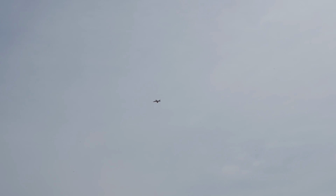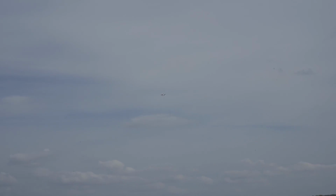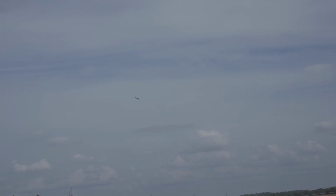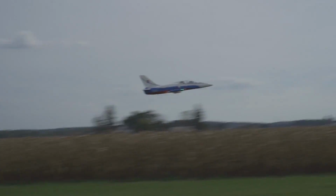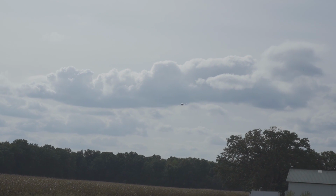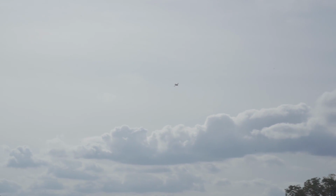Definitely got a trim situation. And the gear are gone. Let's go slow pass. I definitely need a ton of... that's a little better, left aileron. I'm in high rate. It's spunky.